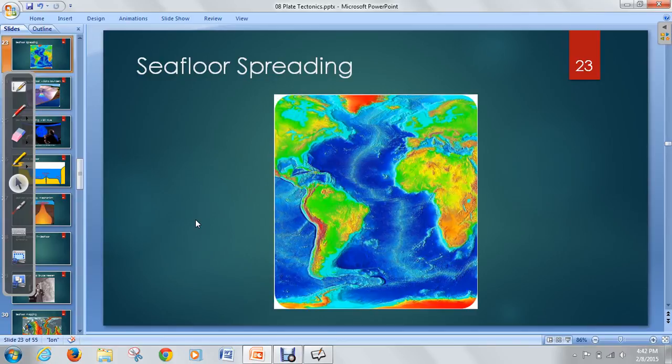And if you remember from last time, we talked about continental drift and how Alfred Wegener couldn't explain how the continents were moving. So he proposes that around World War One, the 1910s. No one makes any major developments on that until the end of World War Two, because in World War Two they invented a technology called sonar.